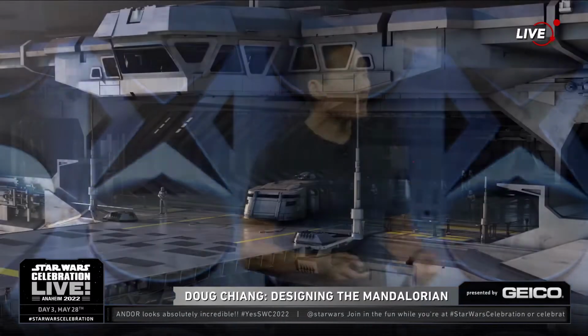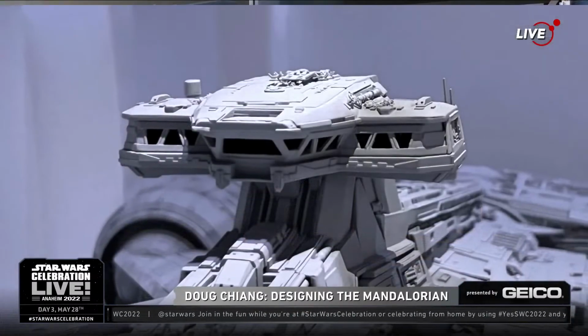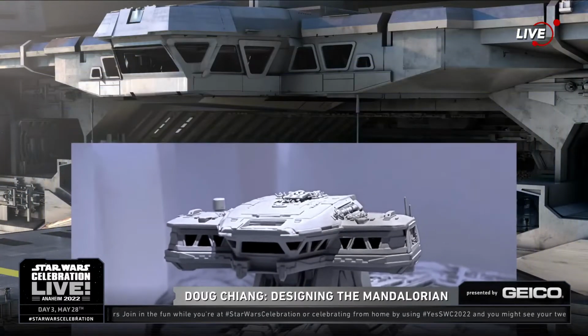And this is a close-up of the landing platform and hangar. You'll notice that the control bridge is exactly the same as the light cruiser control bridge. This was deliberate for both construction and budget purposes. This allowed us to use the same interior for both sets, and we just redressed and painted them differently.